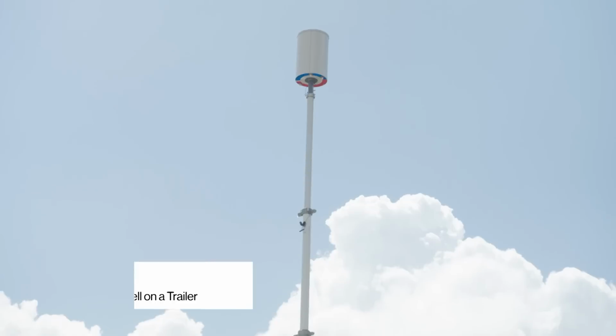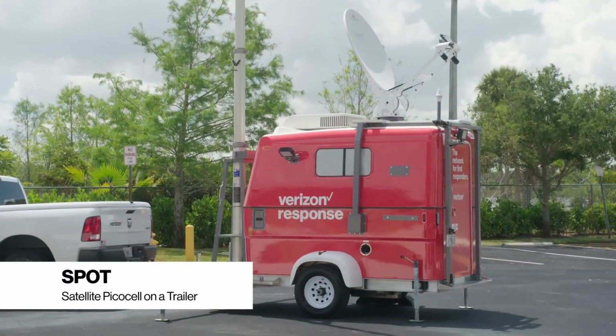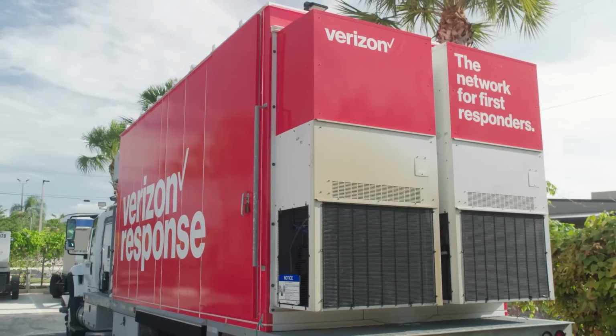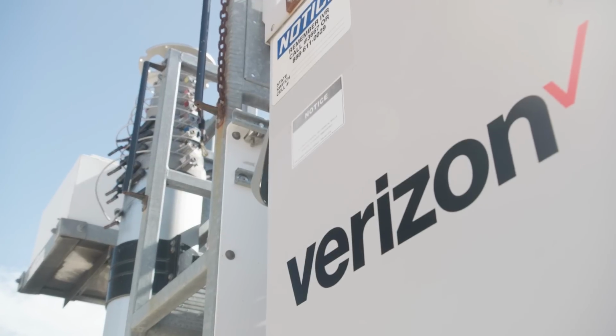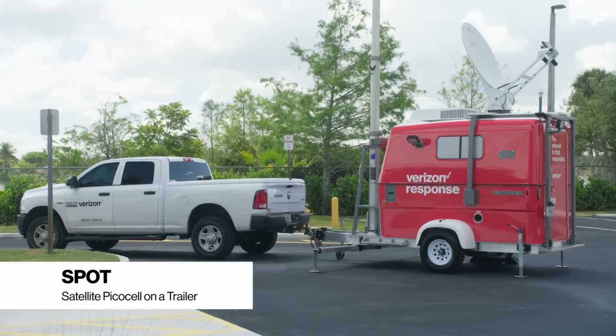Behind me is a SpOT. It's one of those solutions that we could quickly deploy to restore service back to normal without having the need to have fiber. We invest in these assets because it's critical to our network. These assets are going to go ahead and close that gap and restore the coverage back to that area. So should we lose a tower, we could quickly deploy a COLT, we could quickly deploy a SpOT and get the service back to our customers as quickly as possible.